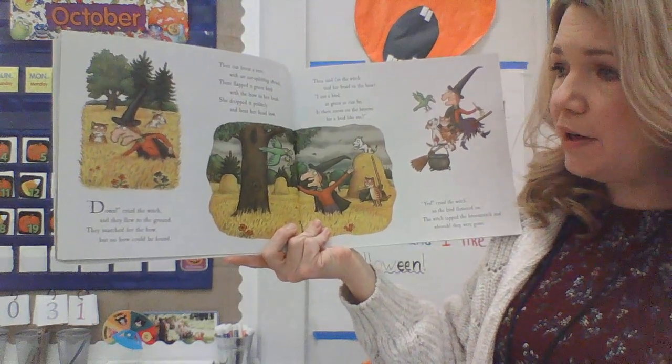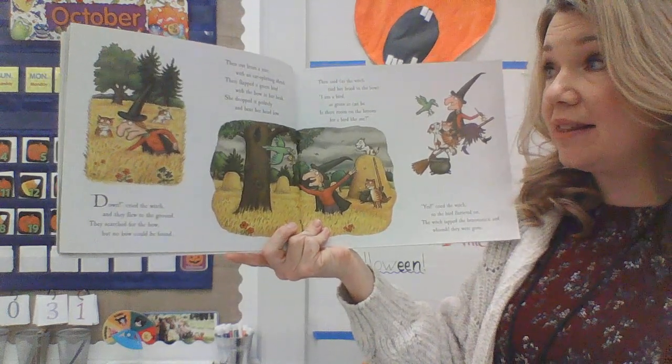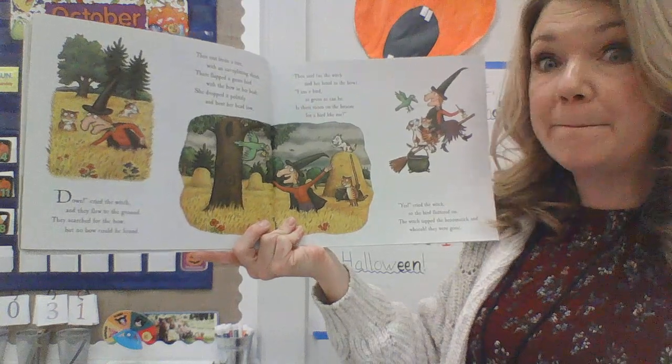Down, cried the witch, and they flew to the ground. They searched for the bow, but no bow could be found. Then out from a tree with an ear-splitting shriek, there flapped a green bird with a bow in her beak.